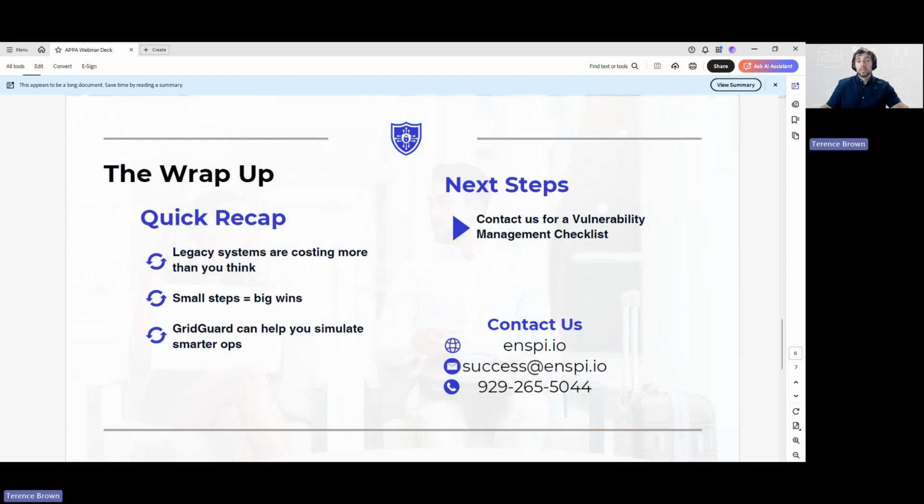So let's wrap it up. Legacy systems are costing utilities more than many realize in dollars, in downtime, and in customer trust. Moving towards smarter, more connected systems doesn't have to mean massive investments or risky overhauls. Small, strategic steps like using your existing data better and running predictive simulations can deliver major results.